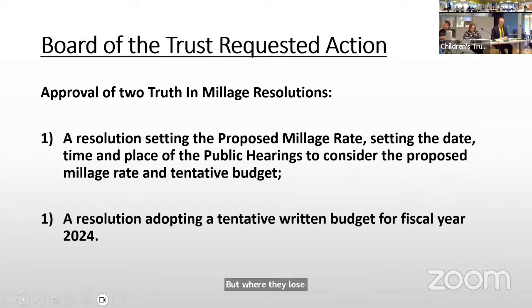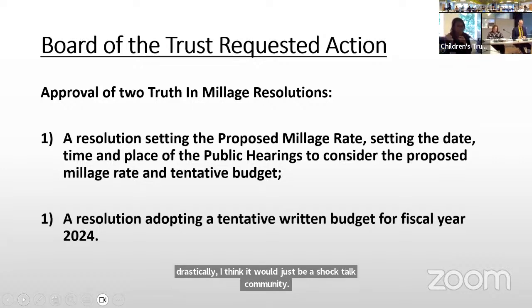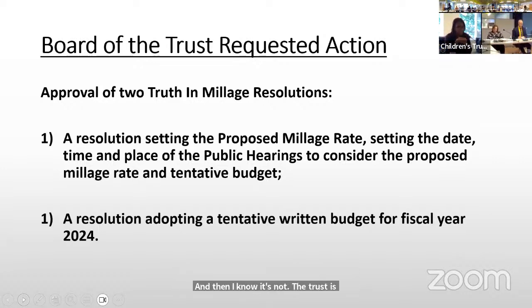I think it would just be a shock to our community. And then I know it's not the trust's responsibility to fill in the gaps for other areas, but Cheryl can probably tell you how many with the United Way Community Investment Committee, the payroll deductions for United Way funds, they probably had like 5 times the request of donations that they had.